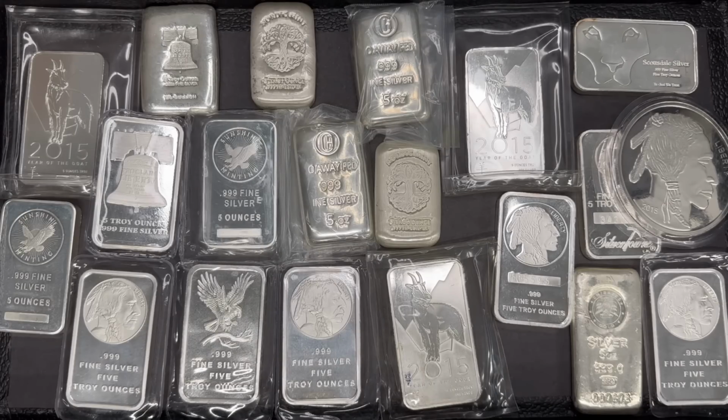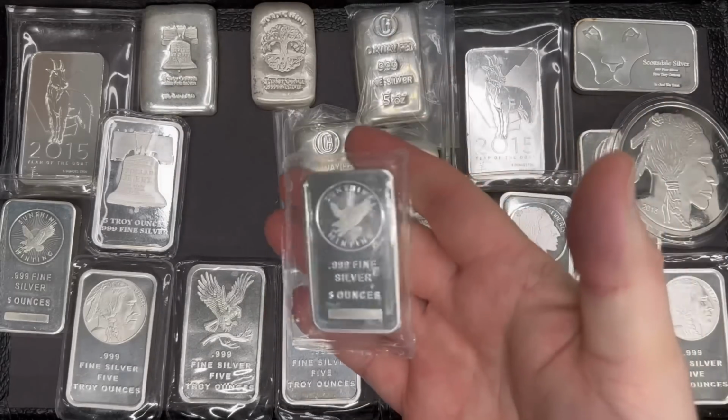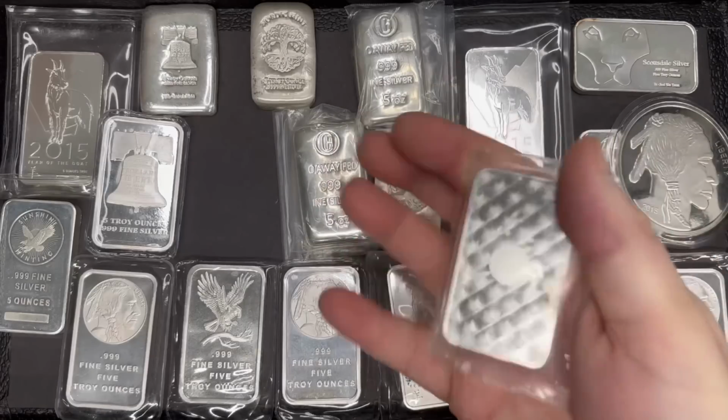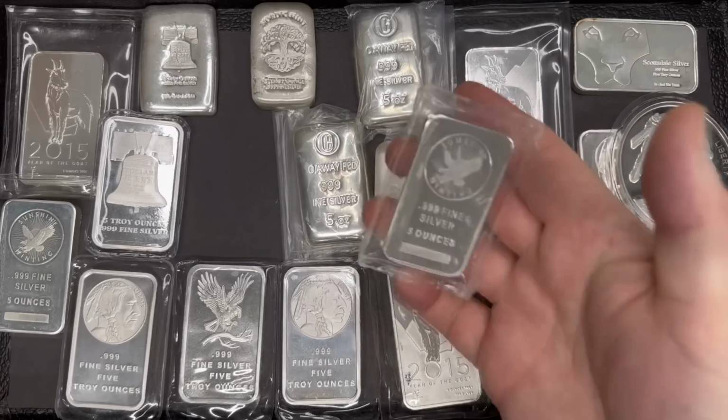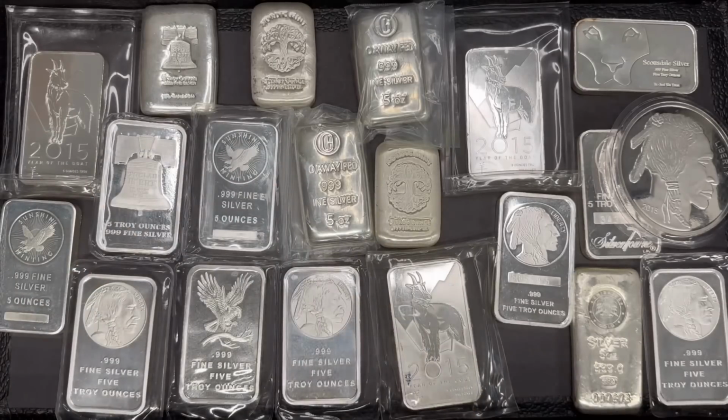So that's helped bolster the sales of 5-ounce silver bars, and it allowed it to sneak into my top 10 list at number 8. And as I said, it's never made the top 10 list before. So I love 5-ounce bars personally. It's a nice size. It has a good weight to it. It's not too expensive, and it's not too cheap either. So what do you feel about 5-ounce bars? Is that something you have in your stack?